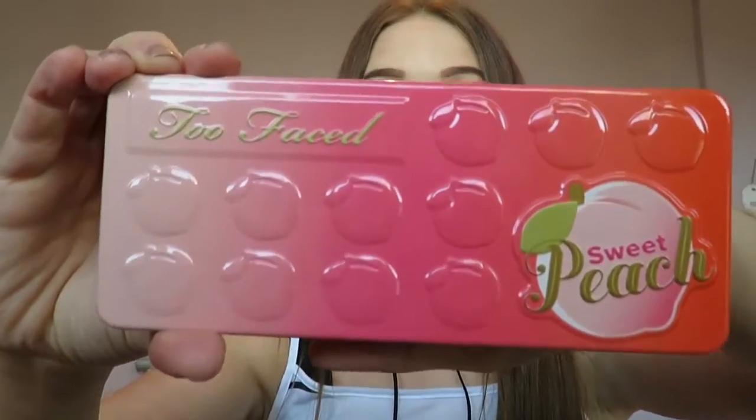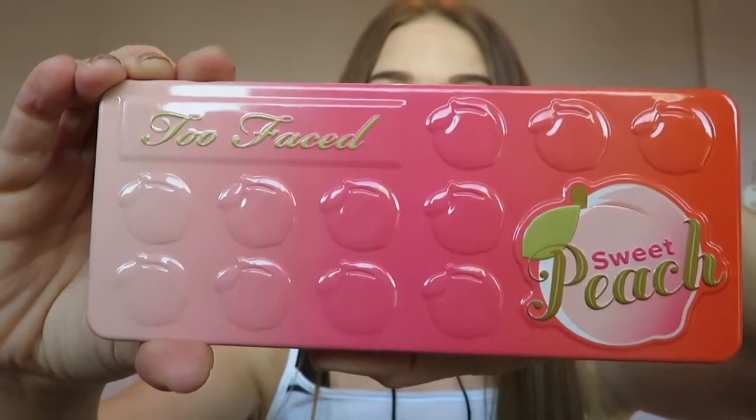Now, it's not that I've taken it out and this has happened in my handbag or it's been bumped or anything like that. This happened as soon as I took it out of the packaging, so I don't really know what to say. But the packaging itself is absolutely beautiful, and this is what it looks like. So it's a sort of ombre effect metal container. The back just has the Sweet Peach logo on and just a little bit of the ingredients and the instructions and things like that. So moving on to opening the palette up, which is always my favourite bit.